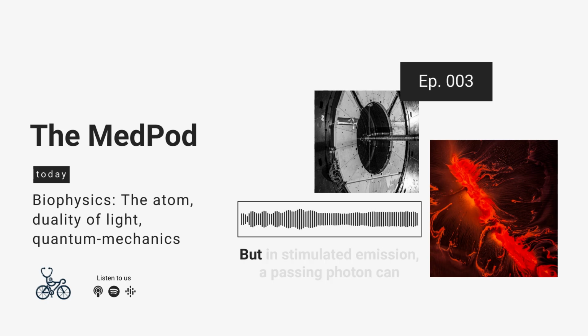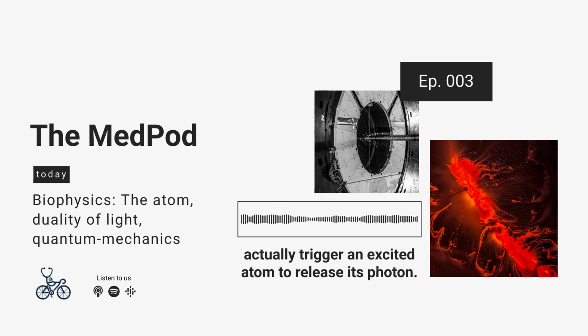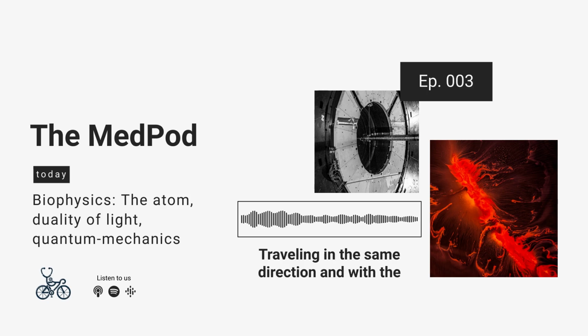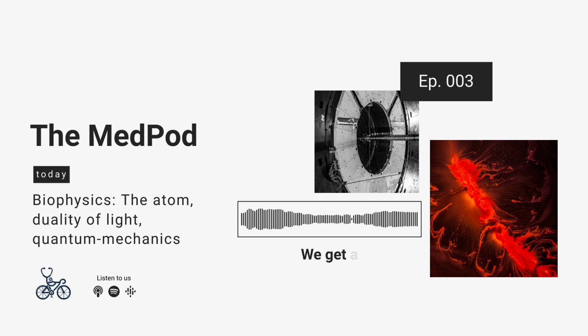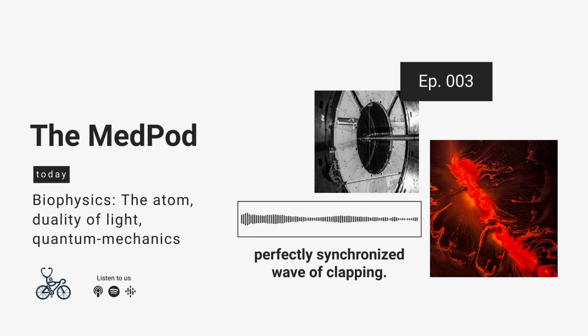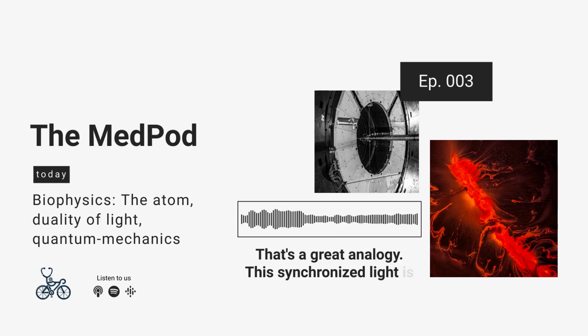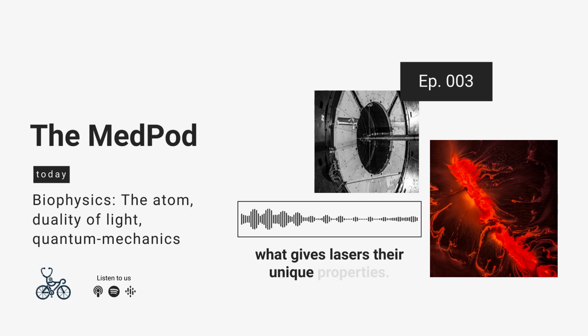Exactly. But in stimulated emission, a passing photon can actually trigger an excited atom to release its photon. And here's the key: that emitted photon is identical to the one that triggered it, traveling in the same direction and with the same wavelength. So instead of a random burst of applause, we get a perfectly synchronized wave of clapping. Exactly. It's like a coordinated dance of photons.